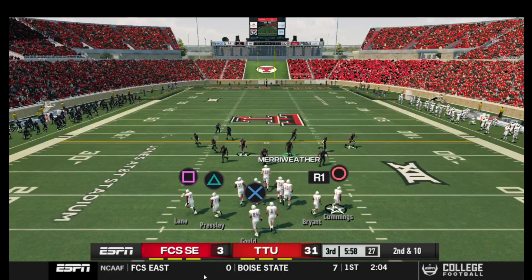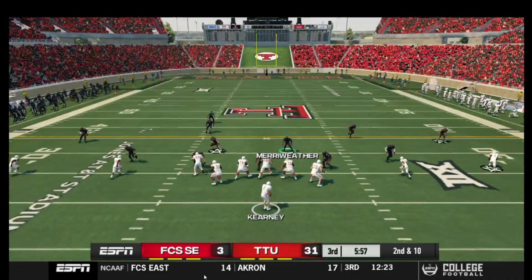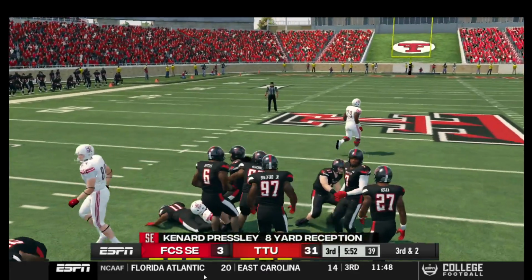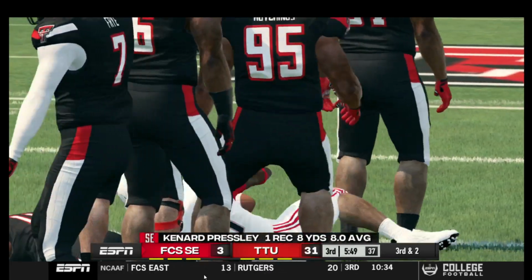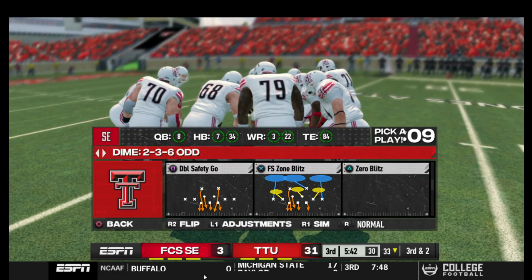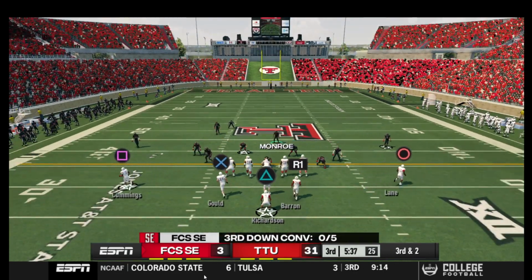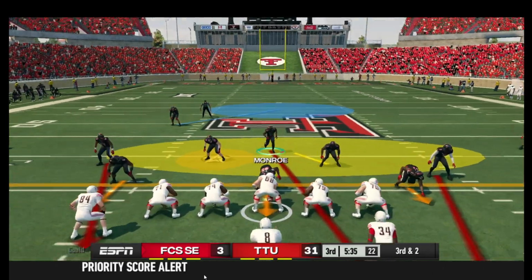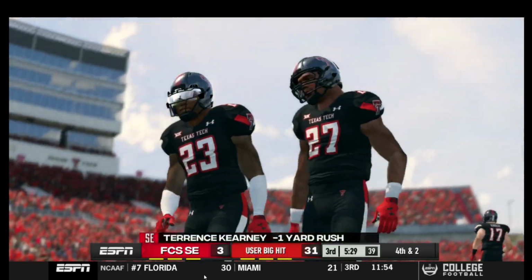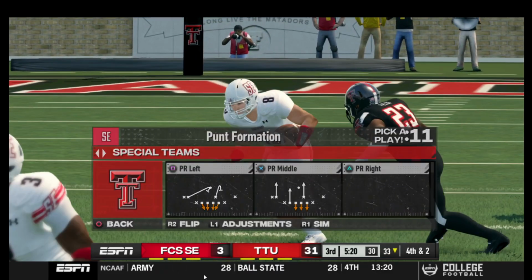From their own 25-yard line. Second down. Caught. And down he goes at the 33. Gain of 8 yards. That'll bring up 3rd and 2. Taken down at the 33-yard line. Sometimes when you think you've got great plays called, the defense just has the answers.